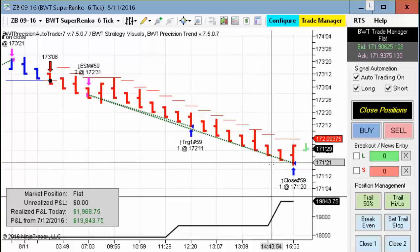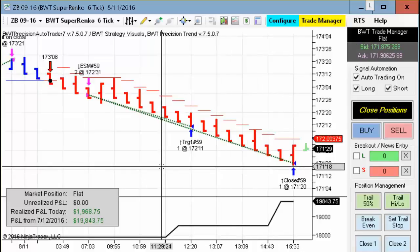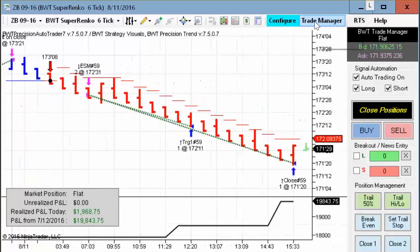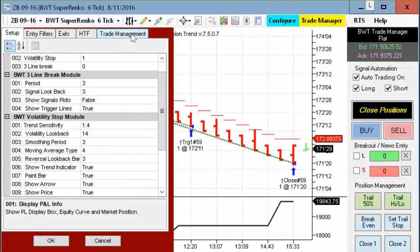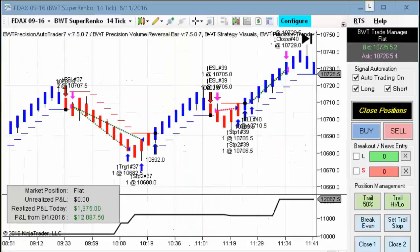at 171.20. That's a full point and about 10 ticks in the bonds, and that hit its goal of 2,000 for the day. This is our goal. So a perfect trade on the 30-year Treasury bond.